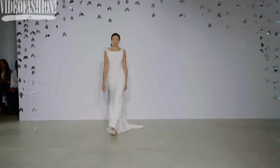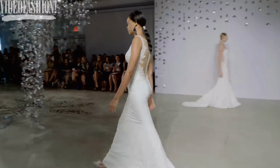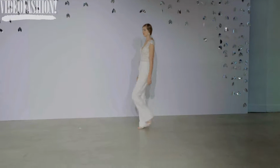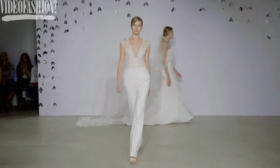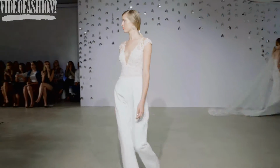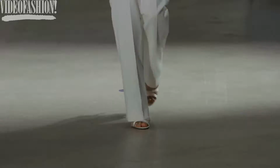There was a huge trend in the last few years on illusion and nude looks, and we're kind of trying to move away from that slightly to give something more sophisticated. Oh, I thought it was great, very sparkly. I loved the jumpsuit. That was my favorite look, classic with a twist.